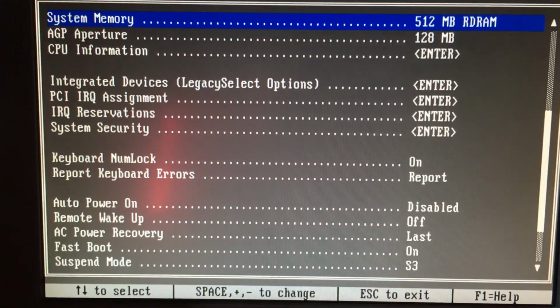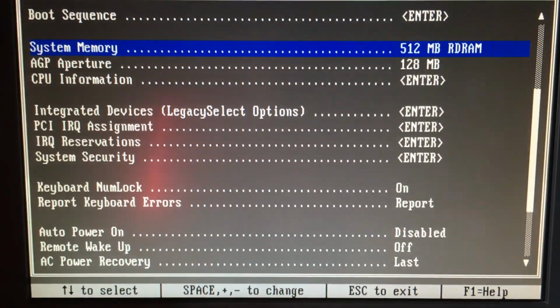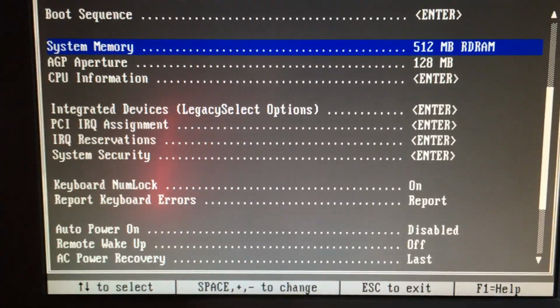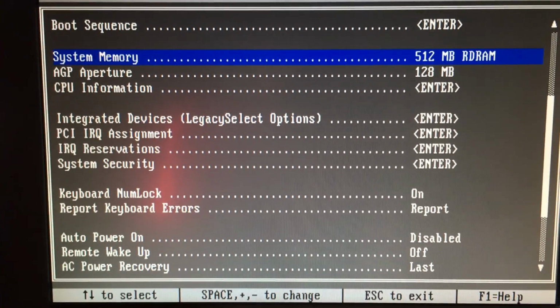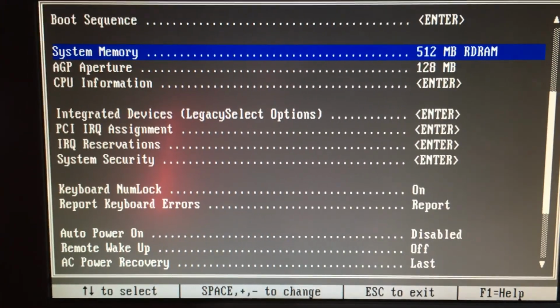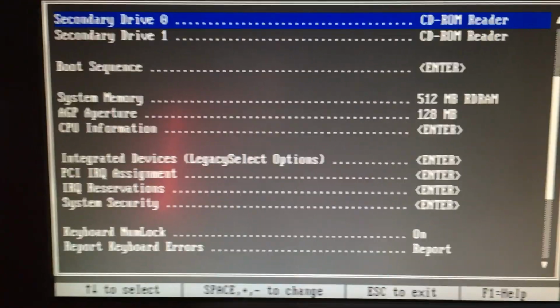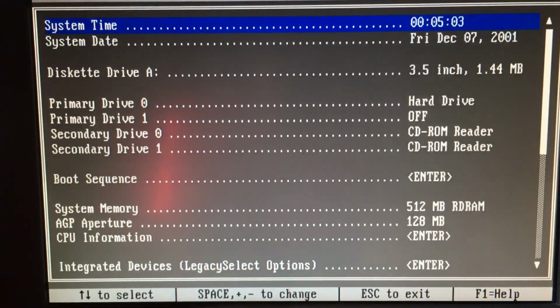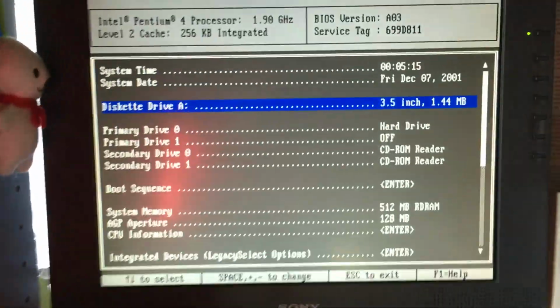System memory. Oh, so I was wrong before, actually. This has 512 megabytes of RAM, as you can see here, which is pretty decent, actually, for a Windows XP computer. 512 megabytes of RAM. Again, the other one, the Windows 98 PC, only has 96 megabytes of RAM. This has 512. And it says there's a floppy drive here. I didn't see any when I was visually inspecting this earlier, but I could have been wrong. So perhaps there is a floppy drive.